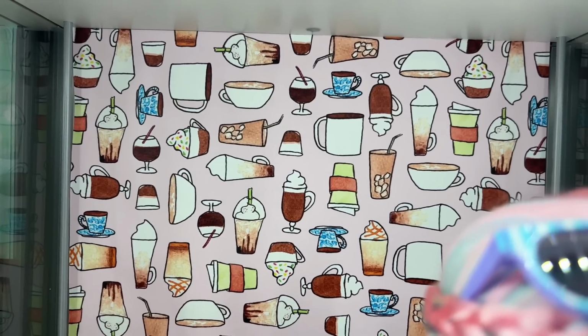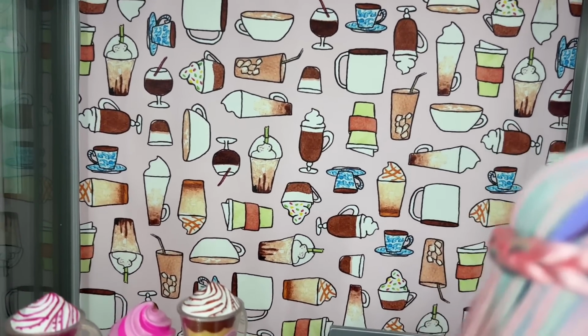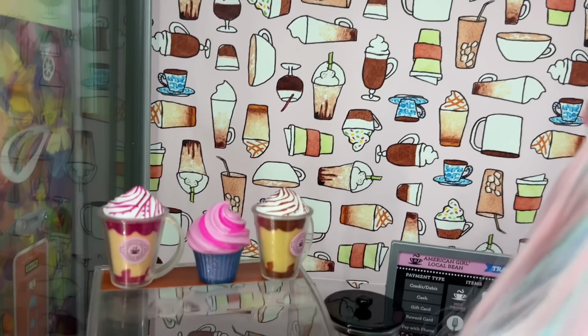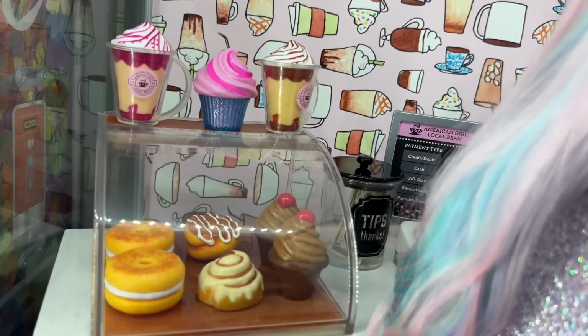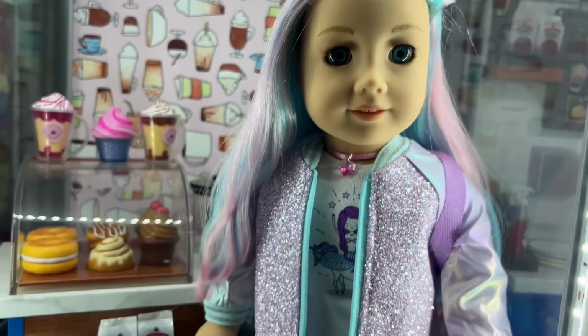Yeah, there you go. It's focusing on the wallpaper now. Like I've said, I think these are from spoonflower.com. I just put in whatever search criteria I'm looking for, whether it's a decade or a theme like coffee. And here's Celeste making her purchase.